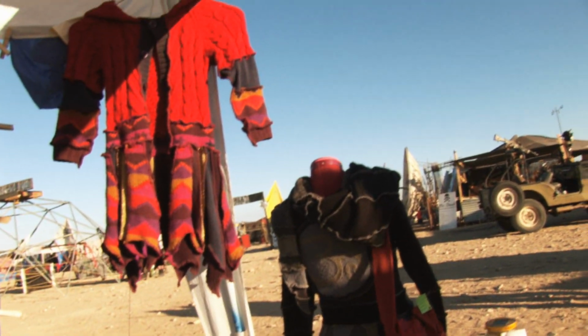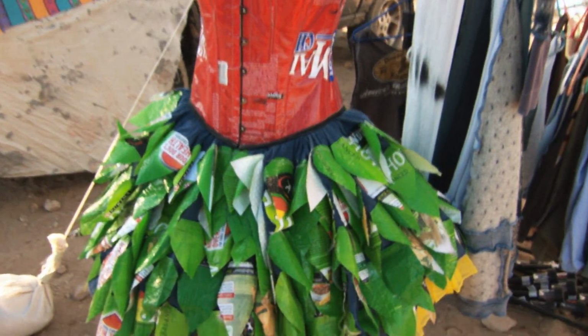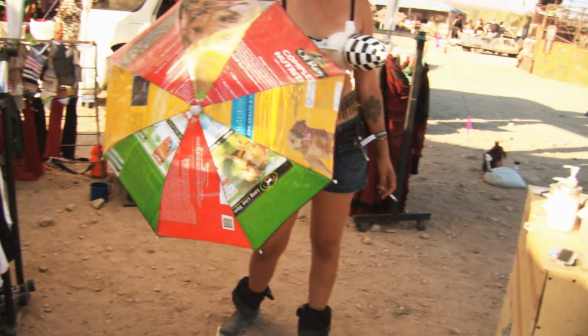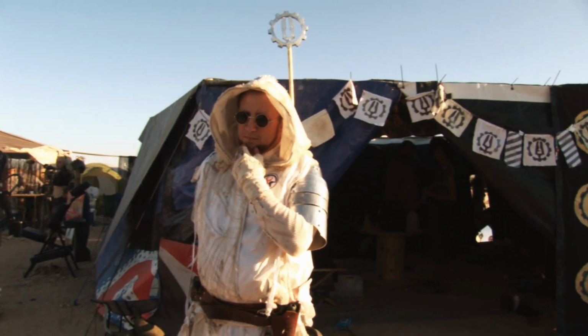Check out this pretty little number over here. She's actually made this out of dog food bags. And I think it's a gorgeous little number. I try it on myself, but I'm a little shy. And the parasol matches the dog food. Yeah. Now do show all due deference to his emperorness. I'll let him explain the rest.